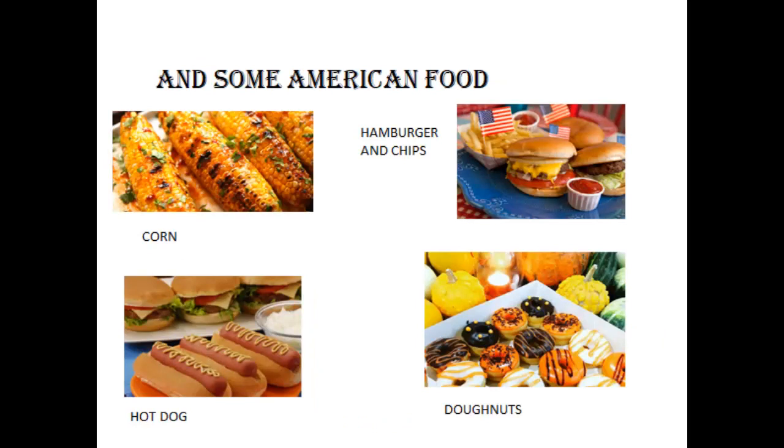I'm sure that you know most of this food because America is well famous thanks to television and Disney Channel. Here you have the corn, that you usually eat as popcorn, hamburger and chips, that you probably eat at McDonald's or Burger King. You have the hot dog and the donuts. Not very healthy for you, I have to say.